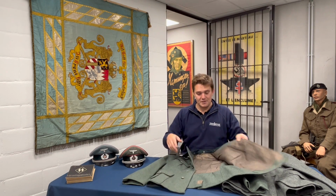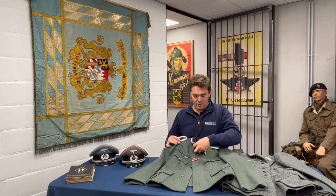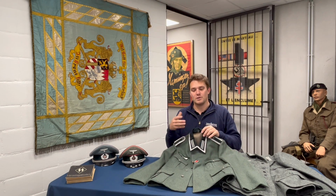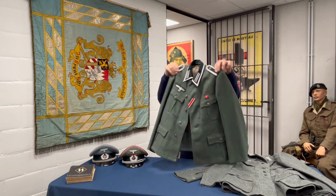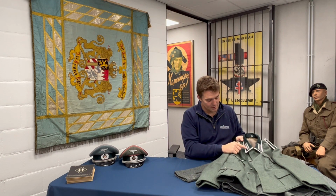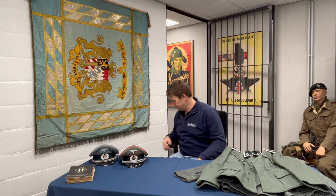So in my opinion, this is an M40 tunic that got a retailored collar in an M36 pattern, so it would look a little bit nicer. But it's a very nice jacket, and it has no damages or anything. So yeah, a beautiful German M40 or M36 jacket. I forgot to mention, it has the white branch piping on the collar tabs, matching with the white branch color here for an infantry unit.